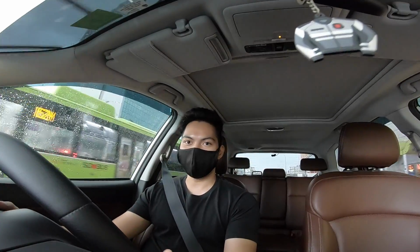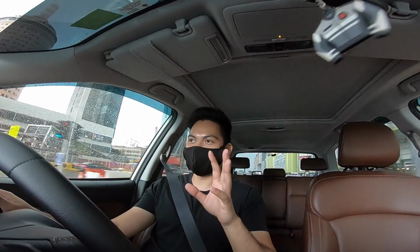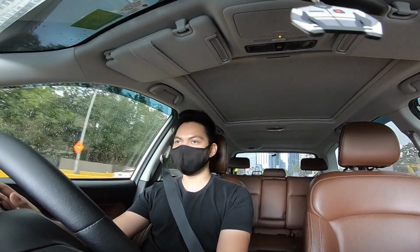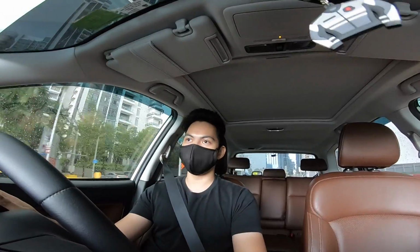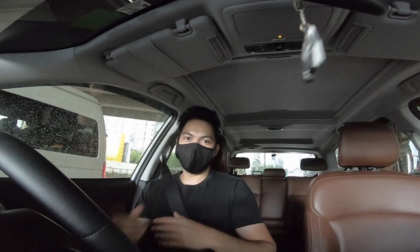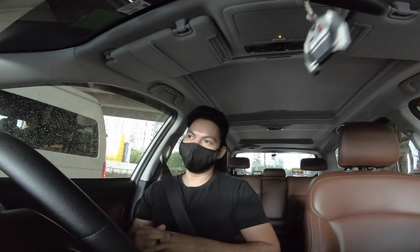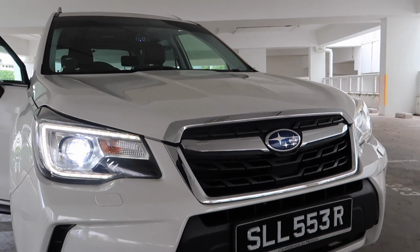Just put it into Sports Sharp, and you have paddle shifters to use, so you can upshift and downshift. And before you tell me, oh, it's a CVT, there are no gears, you know what I'm talking about when I say upshift and downshift. Also, driving this car around is quite smooth because it's a boxer engine, so the pistons are horizontally opposed. Because they move in opposite directions, they cancel out the vibrations on each side, so the engine is really very smooth. Especially when you combine it with the right tires, like high profile comfort tires such as your Bridgestone Alenza or Bridgestone Dueler, you will get a relatively smooth and compliant drive.